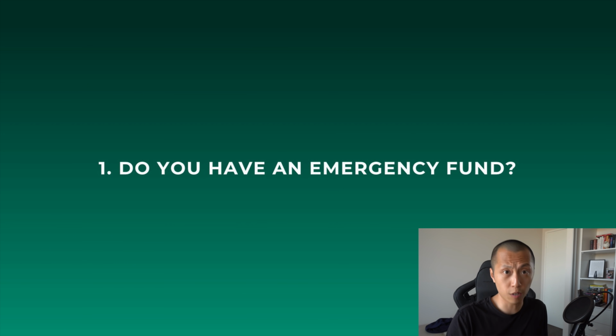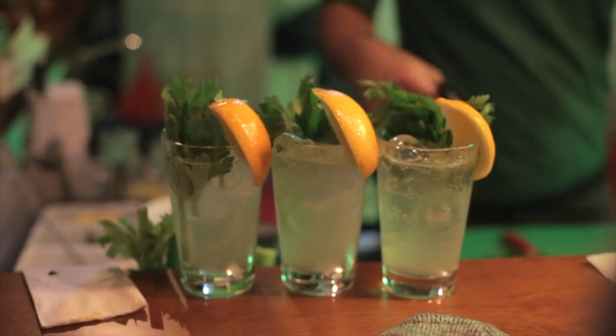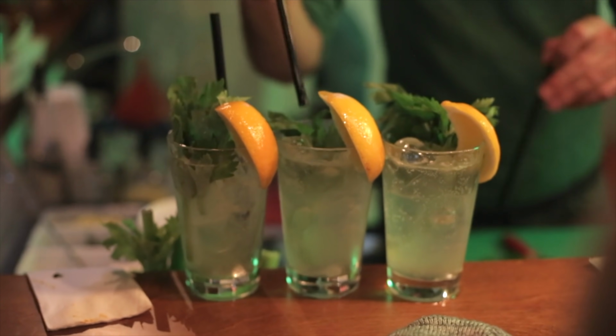But first things first, with $10,000, the first question is, do you have an emergency fund? Now, life is incredibly unpredictable, and when life throws you a lemon, you want to be prepared to make lemonade. On top of that, if life throws you an opportunity of a lifetime to invest, aka a stock market crash, you want to make sure that you make the most of it when the opportunity shows itself.